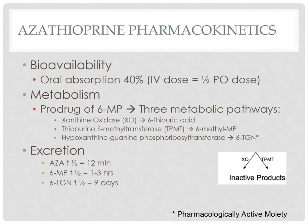And for the metabolism of the drug, there are 3 different pathways. One is the xanthine oxidase, the other one is the TPMT, and these are all inactive. And then there is this HGPRT, which is some sort of transferase, that would convert the prodrug, 6-MP, into this, which is 6-TGN, which is very active.